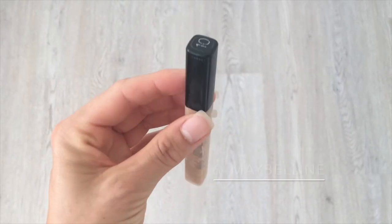Next, we have something that's quite famous as well, at least in the US, I feel, and it's the Maybelline Fit Me Concealer.